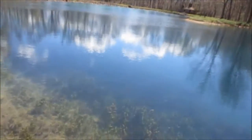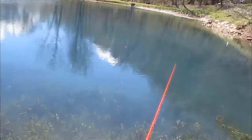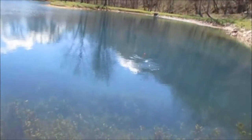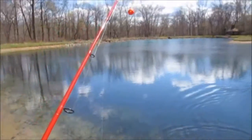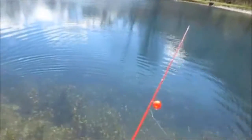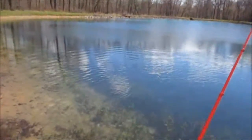I had one. There he went. Oh, there he is. There's three of them. Three of them after my minnow at the same time. Oh. There we go. Oh, he got off a foot from the bank. God. He was big too. He's about 19. Goodness gracious. I had three of them circling my minnow at one time, fighting over it.